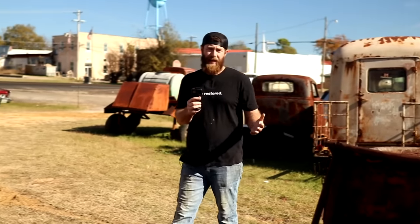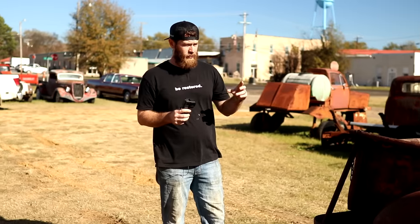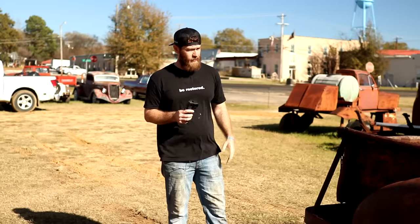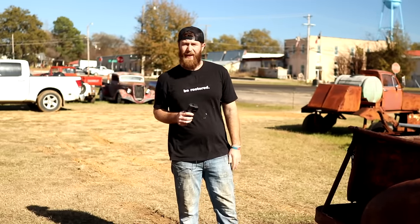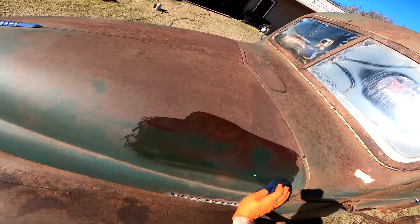So I guess the next thing we're going to do is just try to wipe this truck down with a boiled linseed oil. It's really going to bring out a lot of these colors on the truck, so it'll make that green a lot more vibrant as well as the rest of these colors. So we'll get some of that mixed up, just start applying it around the truck and see how she turns out after that. So just a little bit of this stuff really goes a long ways.